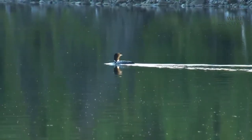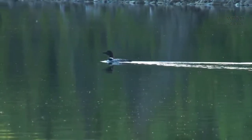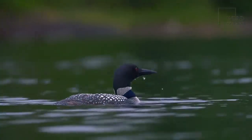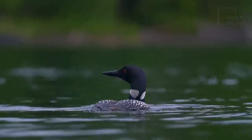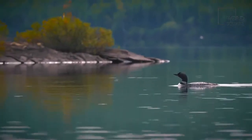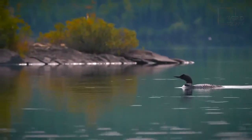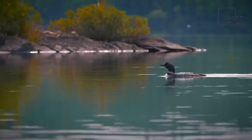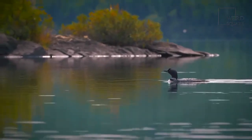Loud and proud, loon sounds include a distinctive yodel when it is claiming territory. The scientific name for the common loon, also known as Great Northern Diver, is Gavia immer. Gavia comes from the Latin term for seabird, and immer could be from the Norwegian word for ash for its appearance, or the Latin words emergo or immersus, meaning submerged or diving.